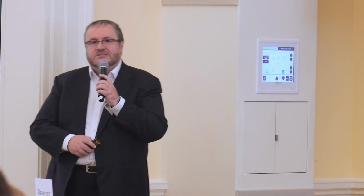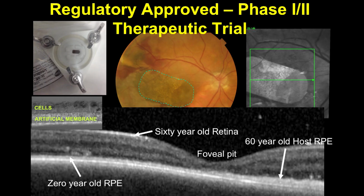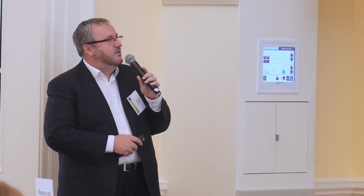The beauty of the eye is you can use very simple imaging techniques to really indicate whether those cells are there. And in this final component, what we have is our patch of RPE sitting underneath a 60-year-old retina with a fresh, new RPE supporting that retina. So we hope to publish those 2 patients, or send them for publication, the clinical outcome, before the end of the year.